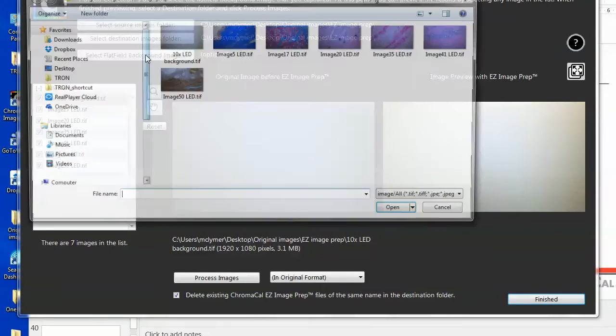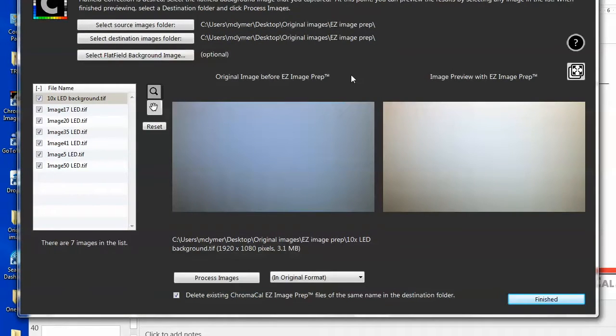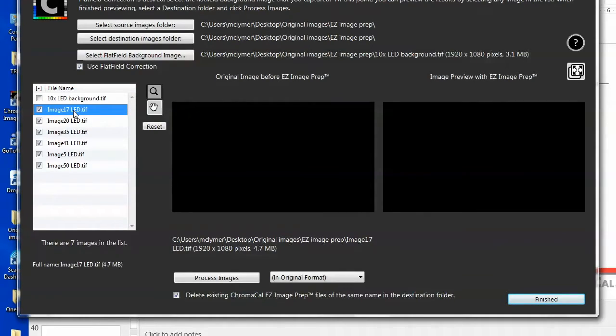Now I do have a background image, as I showed you, and that's right here. So I'm going to choose that background image. And I've got the option whether or not to apply the image for flat field correction or not. So if we're just looking at this background image here in the before preview, and here in the right side, you see it after easy image prep with flat field correction. I can toggle that off, and you can see that it's just been white balanced. Now I'm going to leave it on. I'm not going to bother doing easy image prep for that, but let's look at some of these other images here.